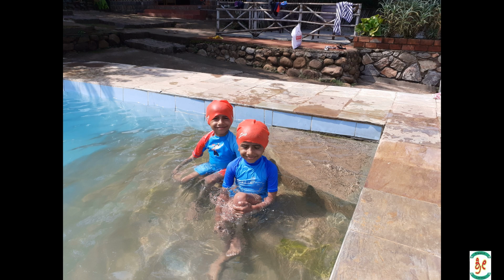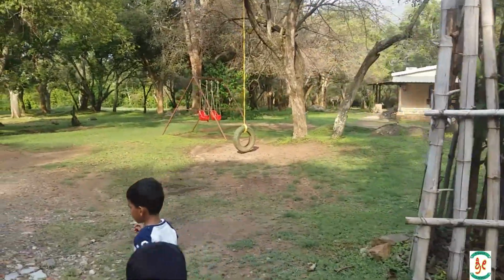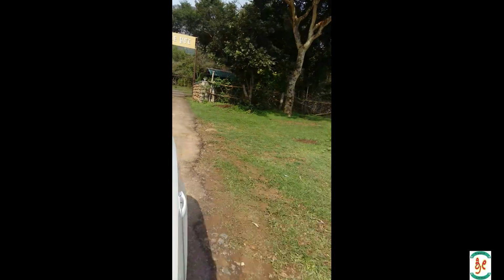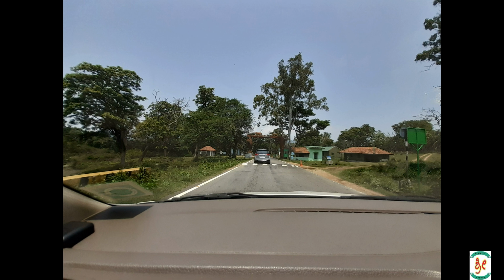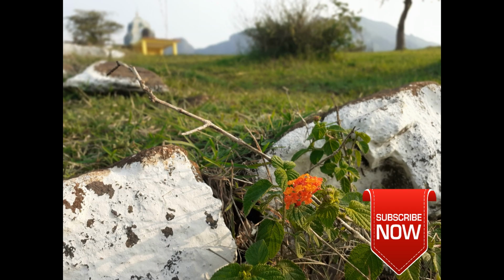The next day morning, children played, and then it was time for us to head back to Bangalore. It was a pleasant stay and very refreshing. It's always necessary for us to go on trips like these to come out of a stressful life. This was a stopover at a temple, and on the way back, same route via Bandipur, we spotted a few wild elephants.